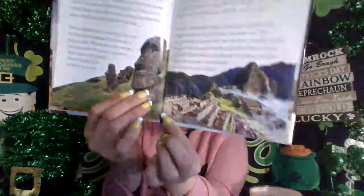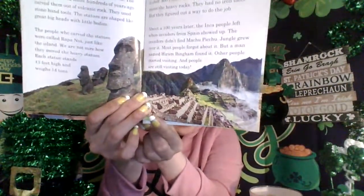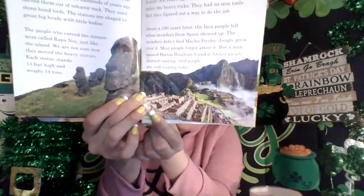The invaders didn't find Machu Picchu. Jungle grew over it. Most people forgot about it, but a man named Hiram, it's probably not how you say that either, Bingham found it. Other people started visiting, and people are still visiting today. That's Machu Picchu. I just like saying it. Machu Picchu. Sounds like a snack. Or like a dip or something.